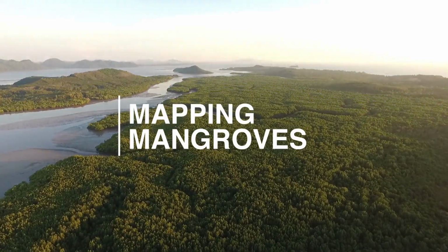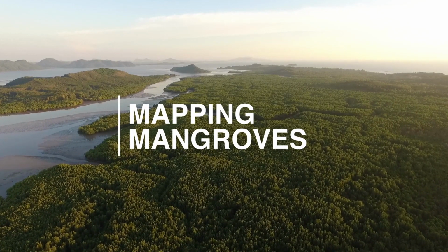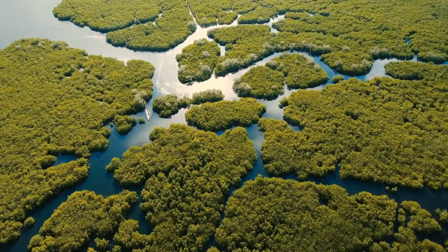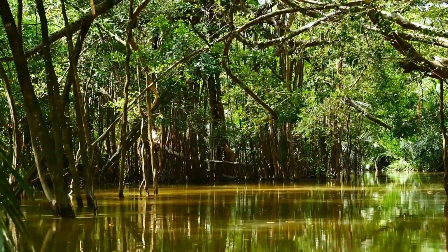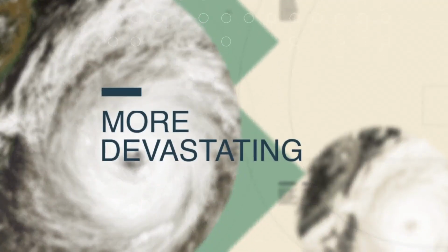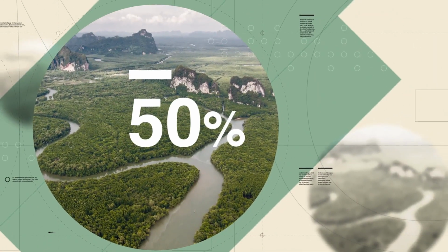Mangroves are a critical weapon in the fight against climate change. Mangrove forests lock away more carbon dioxide from the atmosphere per hectare than tropical forests. They also protect coasts from storms and erosion, which scientists predict will become more devastating as the planet's climate changes. As much as half of the world's mangroves are already lost.